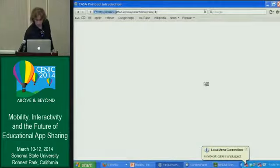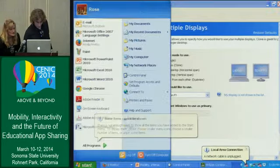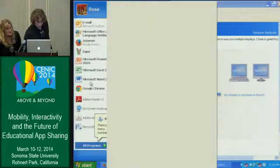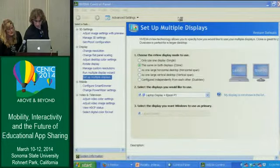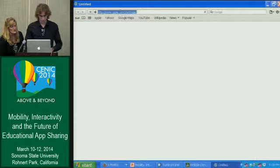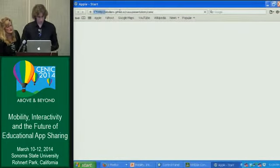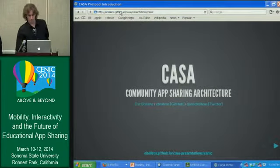Did we lose connection? No, but the screen is doing weird things. Let's just reload it. It may be that it dropped. Where's the word? There it is. It's the resolution changed. Oh, because of the video. Should work better now. All right, there we go.